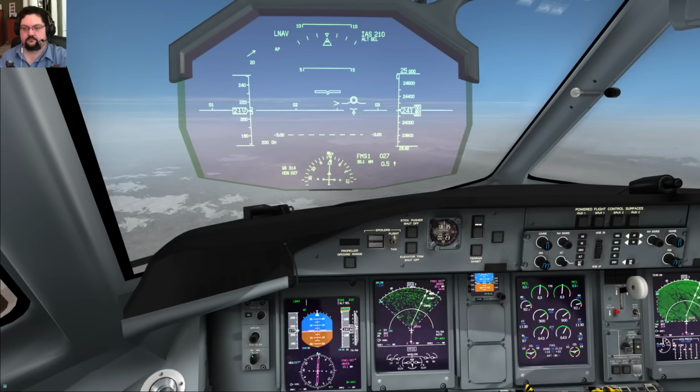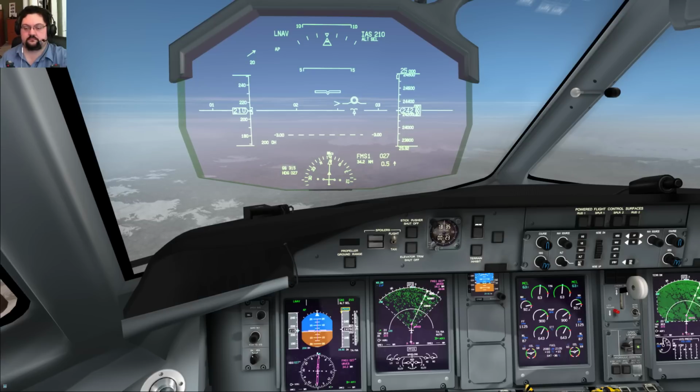Washington 166, passing 1300 for 7,000, runway heading. Washington 166, radar identified. Turn left direct I-6. Climb level 370 on course. Left direct I-6 at 370 on course, Washington 166.